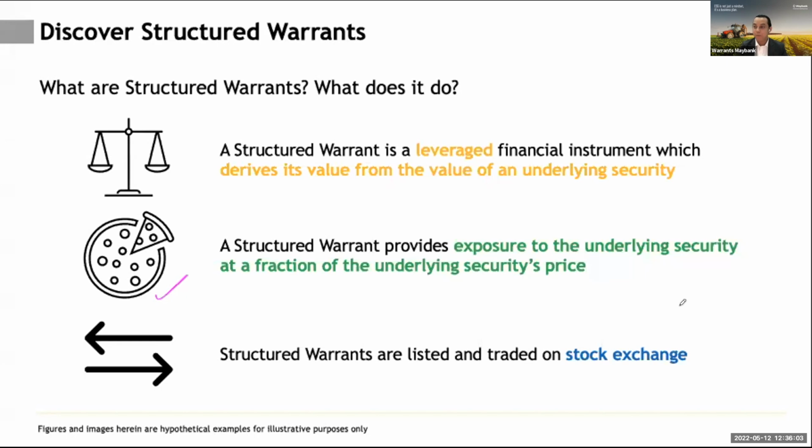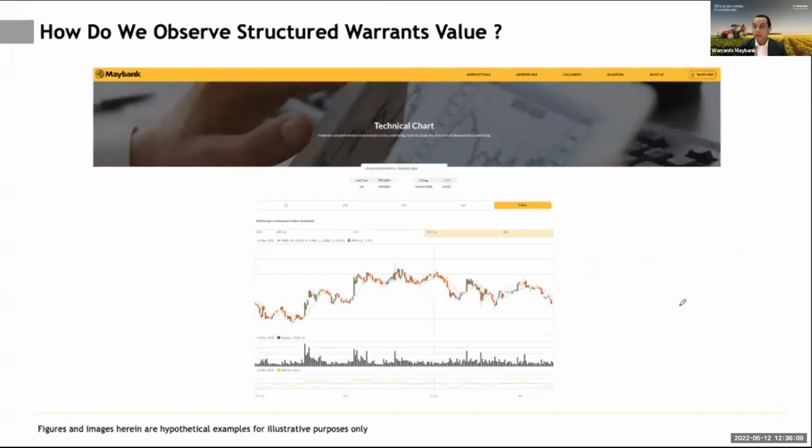Now, talking about the price of structured warrants. This would be for the investors that are quite familiar with structured warrants already and know what a structured warrant does, but there's a couple of things that you may not be familiar with. Today, I'm going to touch on something that not many people are aware of. Basically, we have investors who say that they don't see any changes in the price of the warrants when they see changes in the underlying price.